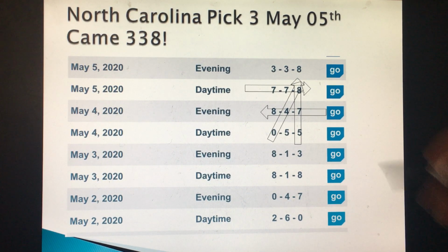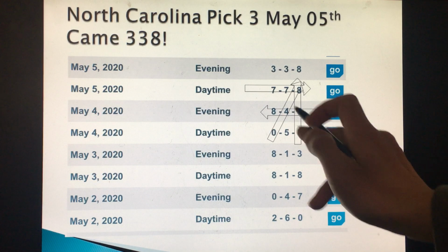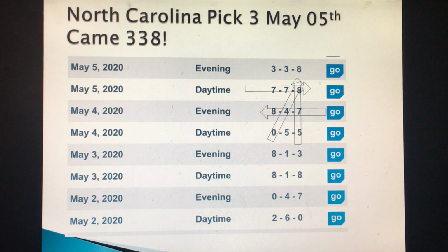Now, your last hit is angle 748. You change the 74 to a 33. You get 338. Change the first 2 digits or the last 2 digits to form a winning combination of the same digit. So you got to change 00 to 99 from the first 2 digits or the last 2 digits.